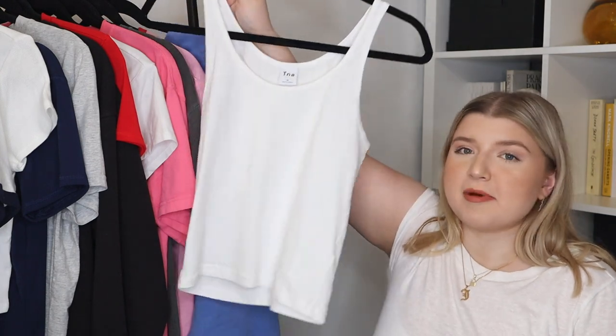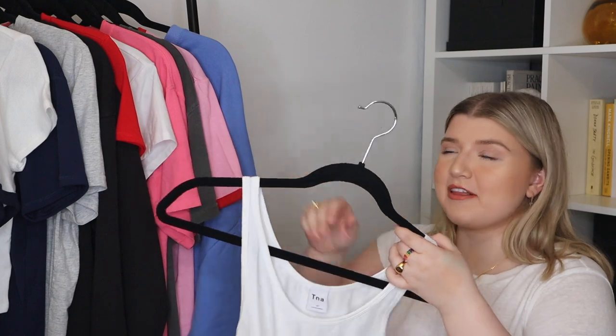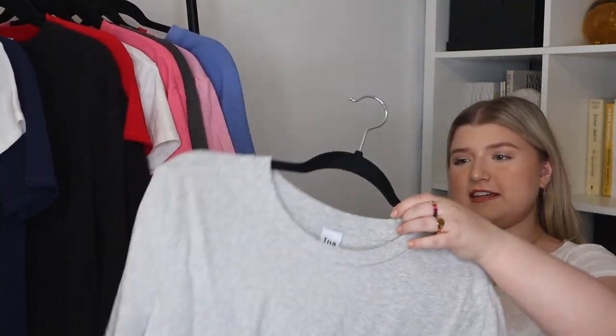But I wouldn't really recommend that with the white because it is a tad bit see-through. So I wear the black one a lot more, but it's unfortunately in the wash right now. Then another basic, this is so basic, but I just got this big gray t-shirt.